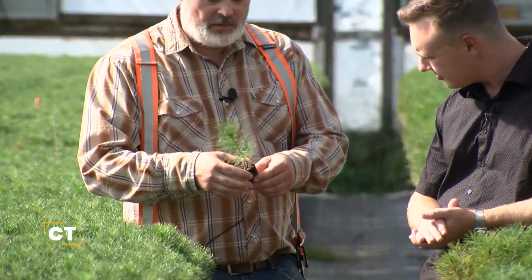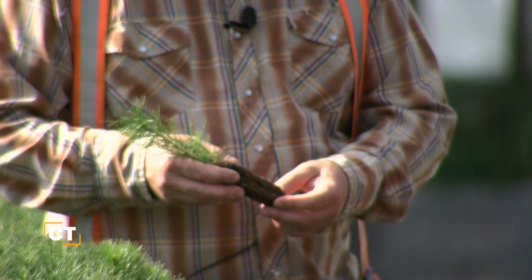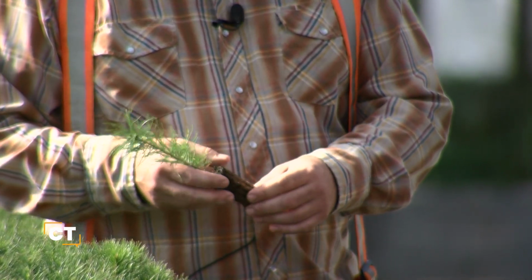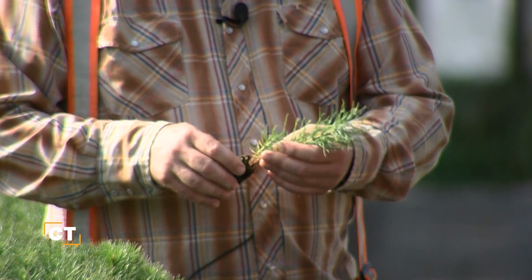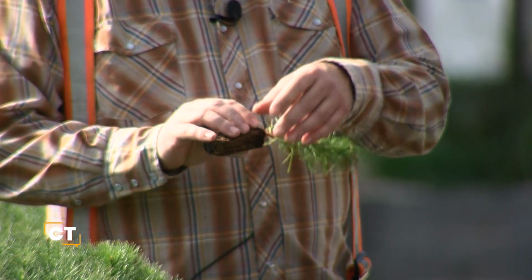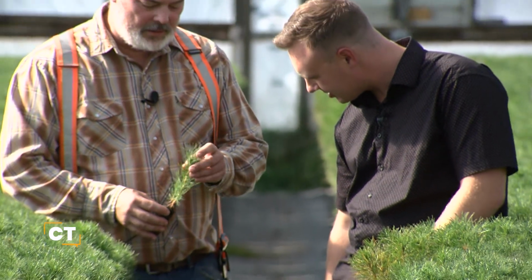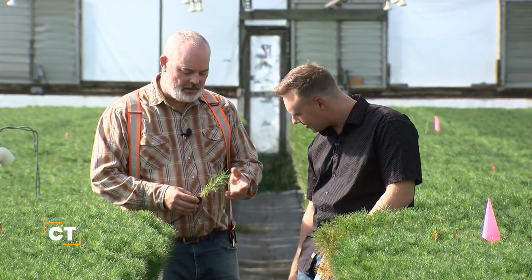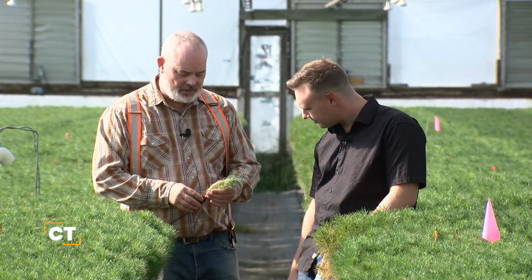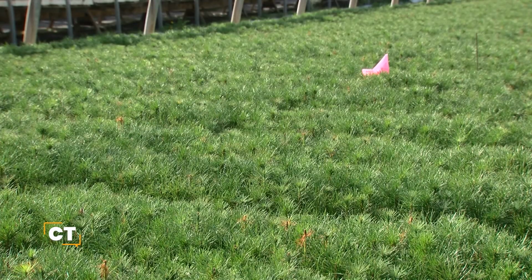Sure. How much different is this than the birch that we just saw? Different in many ways. First of all, it's got a good plug on it, so that's similar. It's actually the same stock size, which is interesting. We're close to the good caliper that we're looking for. It's got a bud set on it, the needles are hardened off, and we've got some secondary growth. They look good. Not a lot of watering going on in here like the other room.